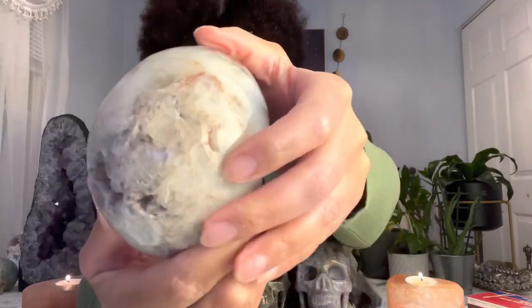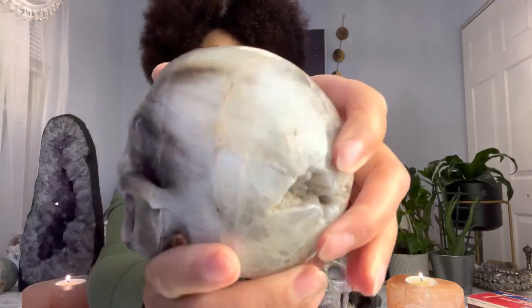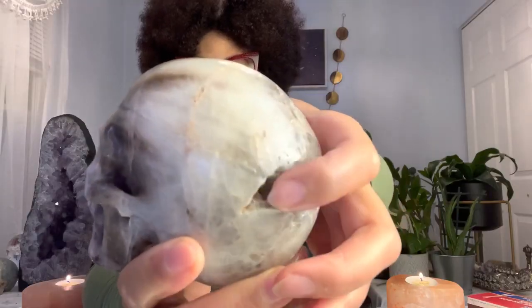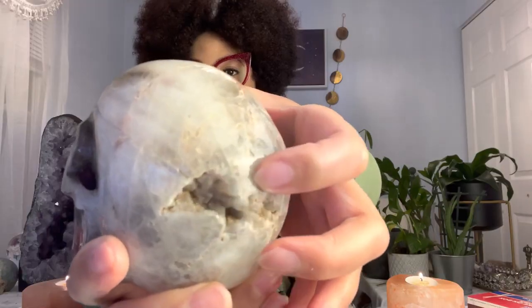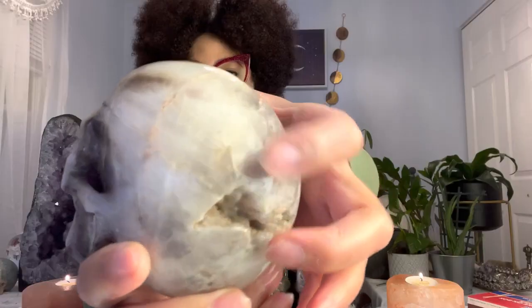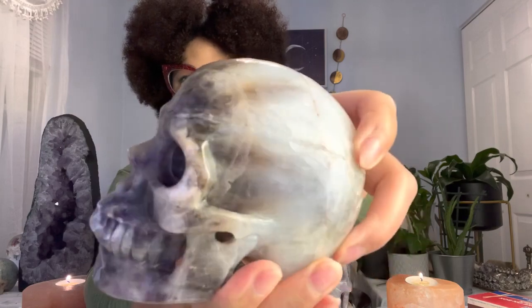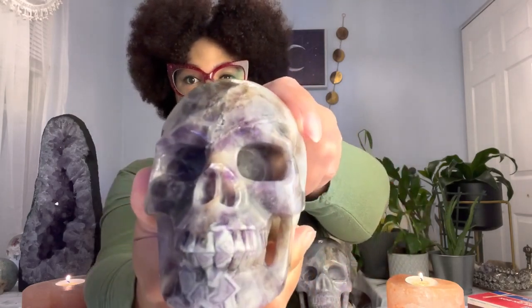Ooh, look at that. A lot of white quartz in the back. And here is a little geode in the back, a little druzy geode in the back. I think that is so cool. And then we have the front, purple and brown. It has all those good colors.